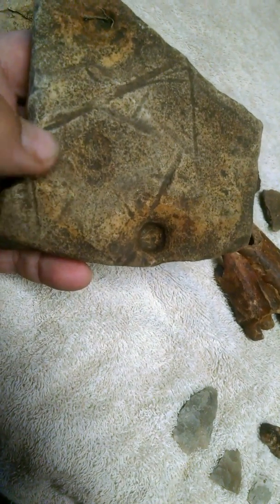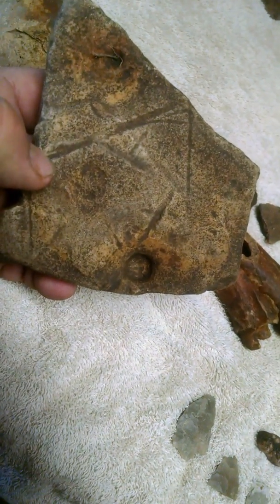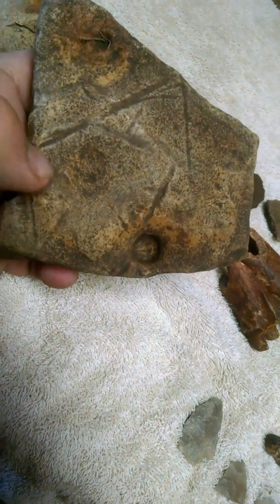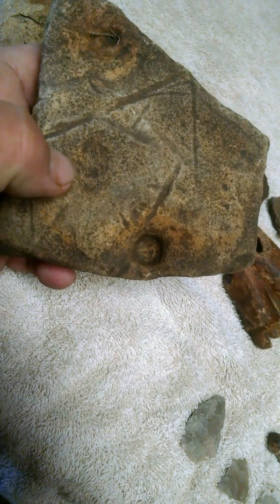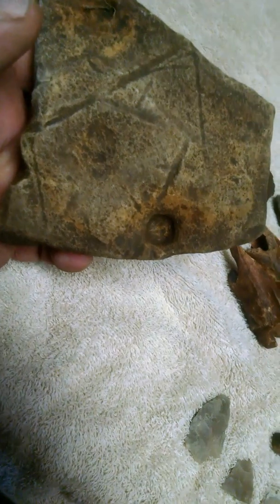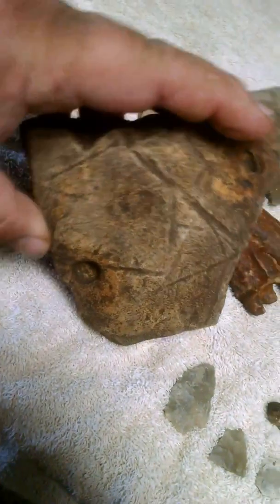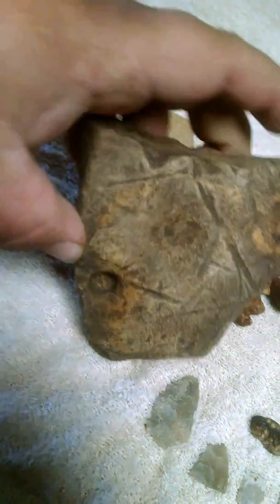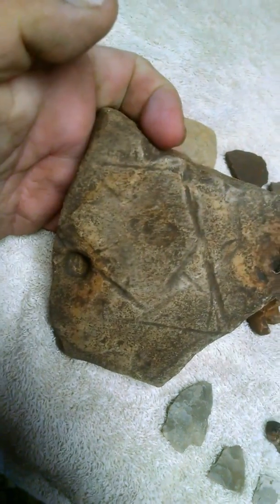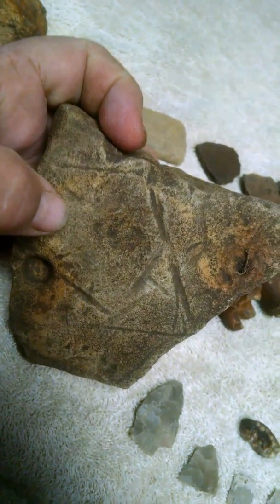I'm thinking it might have been an abrader. There were a lot of bone awls found. It could have been used for sharpening awls, sharpening bone tools. When I found it, I thought it was possibly a petroglyph, a glyph of something, but now that I've got it all cleaned up, I don't really see that it's that. If you turn it this way, it almost looks like something, but it's not position sensitive art.